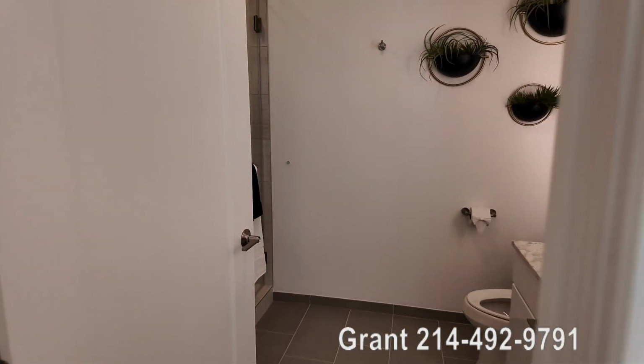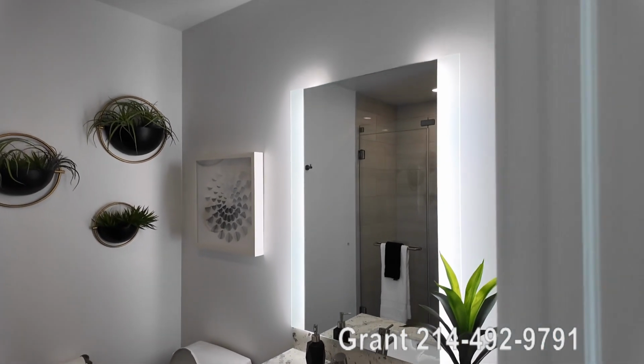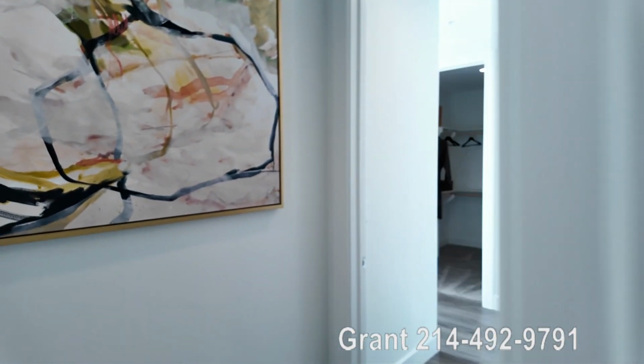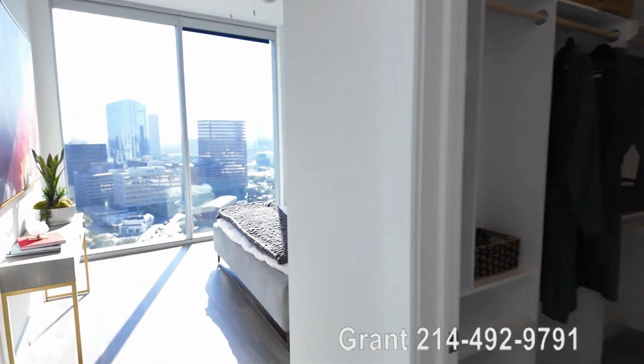This is a guest bathroom, just so you can see it. It has lighted mirrors too, and it does have a walk-in shower. I love that the guest bathroom has a walk-in shower. That's very, very nice. We're going to walk into more of the master, and the master is here.